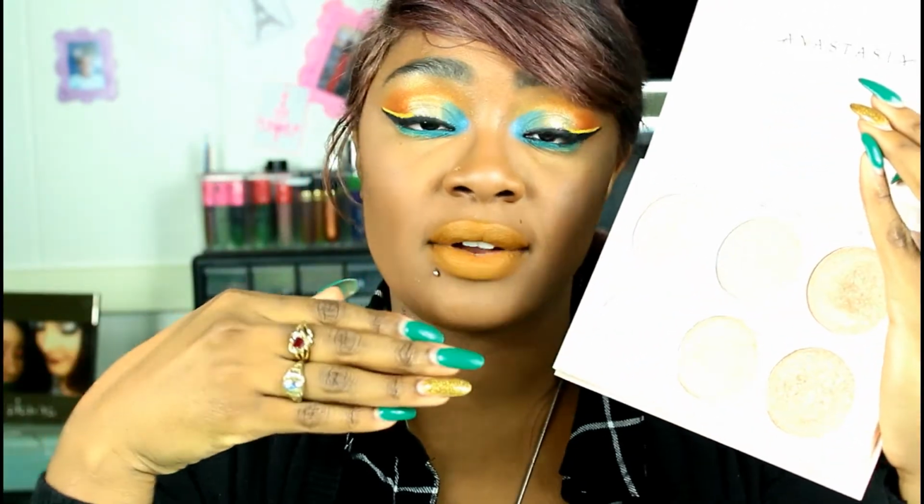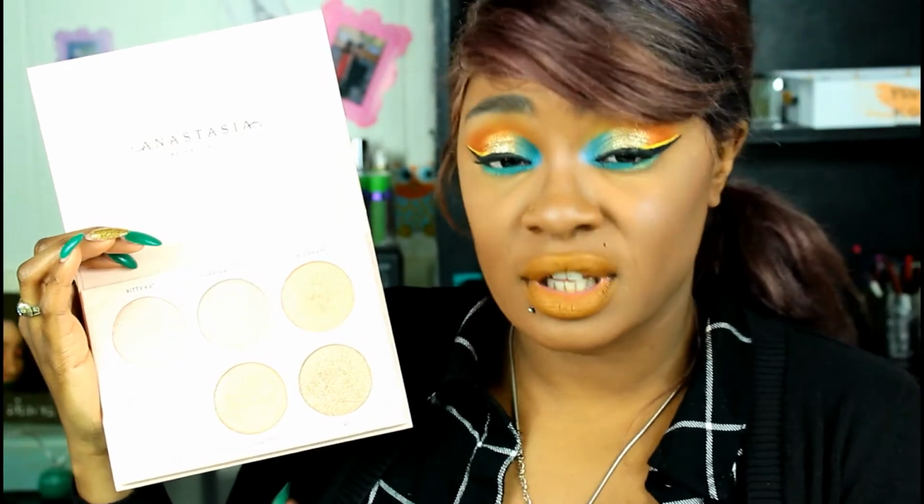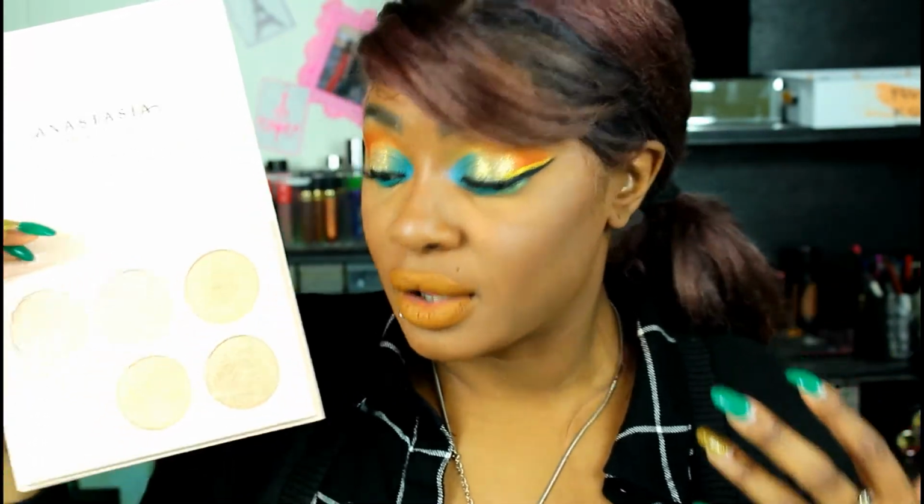Now, this highlighting palette is not going to be for everyone because it is really glittery. I feel like I need to talk on this side. So this palette is really glittery, and it's not going to be an everyday highlighting palette, and it's not going to be a highlighting palette that's for everyone. If you are not into glitter shades, then this is definitely not going to be the palette for you. Even still, this palette is so gorgeous. It's not like the other Anastasia palettes. This was just like a must-have in my collection.